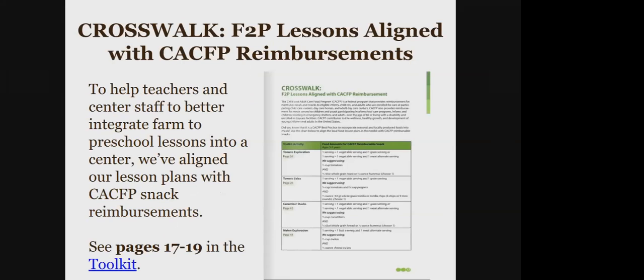And so any of our lesson plans that involve food, like tasting a cherry tomato, you can check out this chart, which is on pages 17 to 19 in the toolkit. This is called the CROSSWALK, and this will show you how to take any of our lesson plans that involve tasting food and make them into a CACFP reimbursable snack.